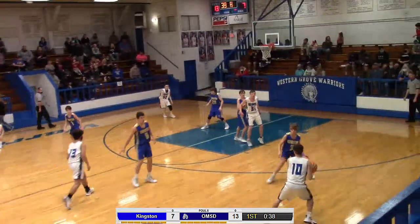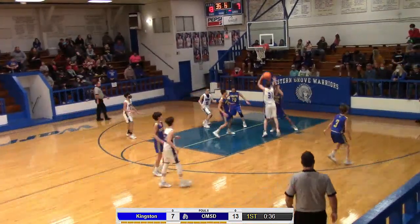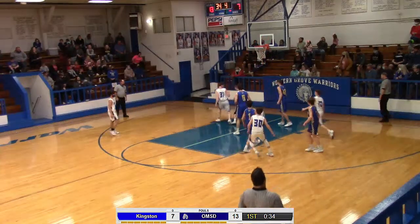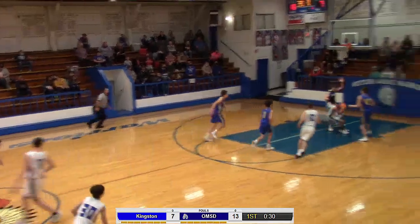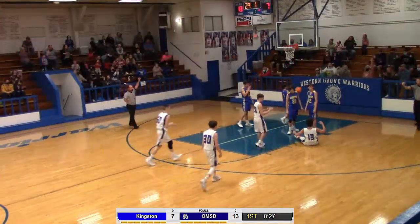Fields gets it across the timeline for the Bears. Gets it over to Morgan and into Collins. Collins misses the shot. It's rebounded by Clemens. Fields with the steal, and he's going to be fouled. Count the basket.